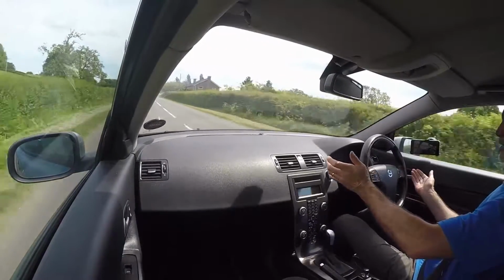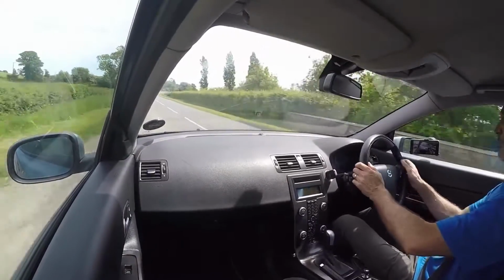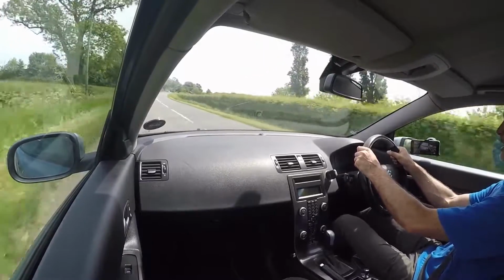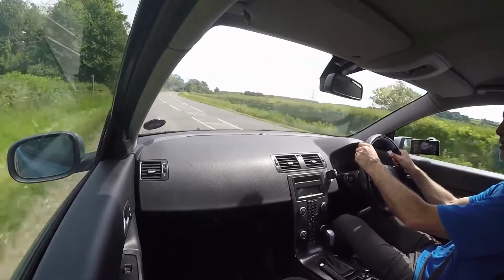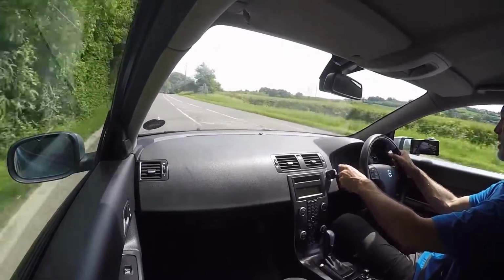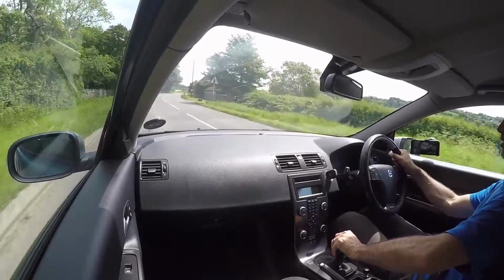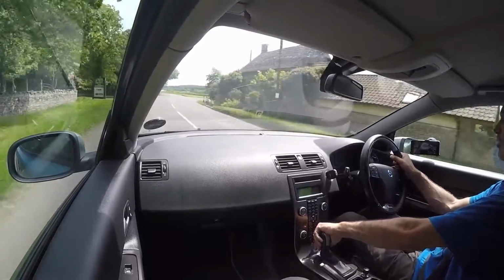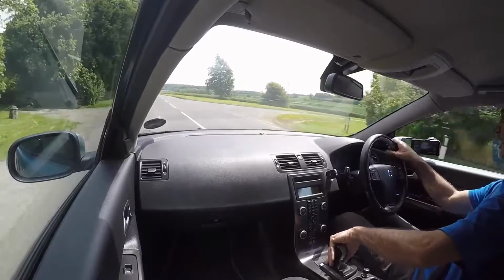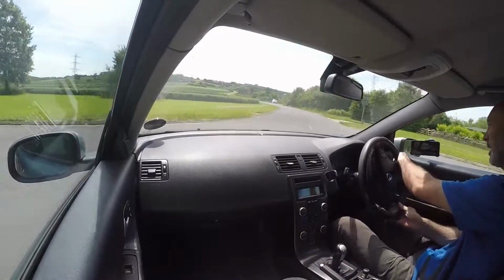Driving along now, hands off the steering wheel. The car tracks absolutely bullet straight. There's no vibrations coming back through the steering wheel of the car at all, regardless of what speed I'm driving at. A bit of a pet hate of mine, in all honesty, if I get vibrations from the steering wheels on these cars. But the steering hasn't lost any of its tightness or tautness from new that I can actually feel in the car. It steers very, very nicely.